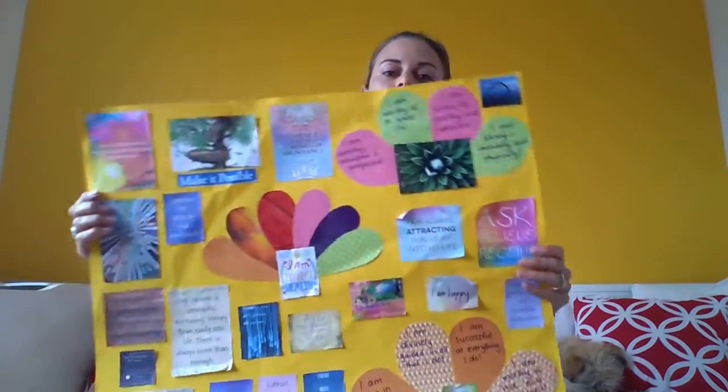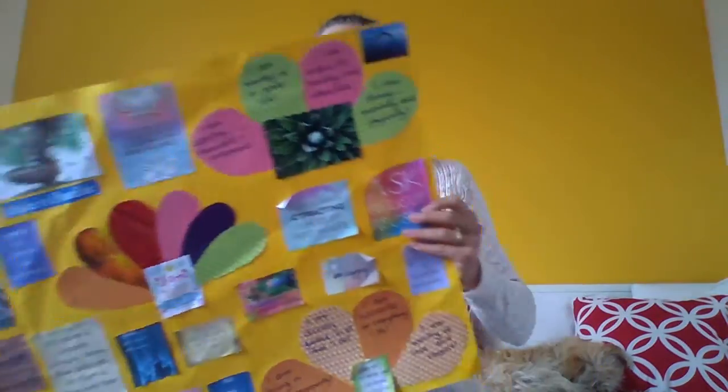I also have vision boards too. So I just bought this one. This one's my health vision board that I have just here. It's got lots of great positive affirmations on there. For example, there's one there that says, I am in perfect health and I attract only good things into my life, etc. You can find lots of positive affirmations and quotes on the internet as well, and I just have them on my vision board.